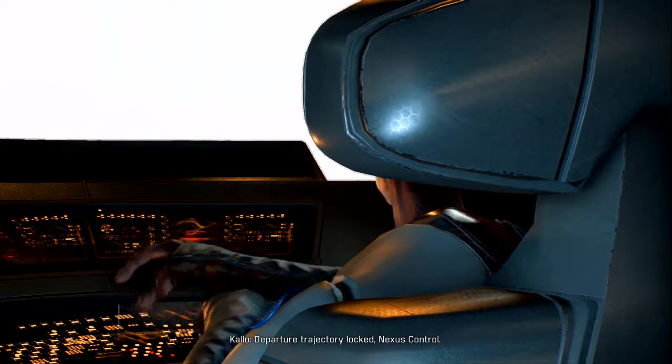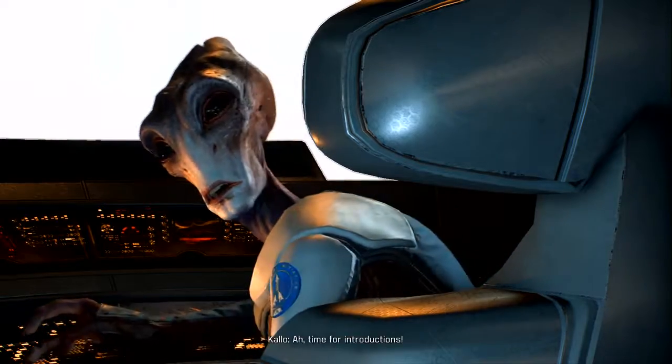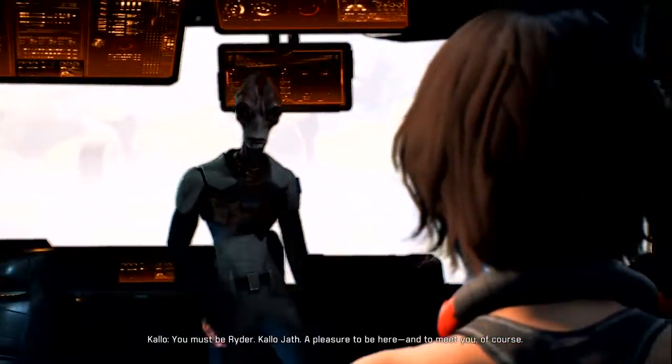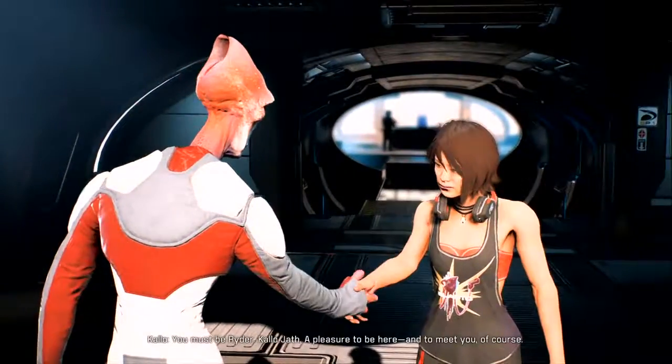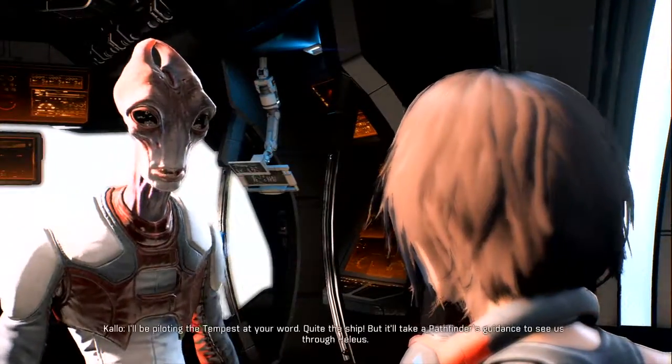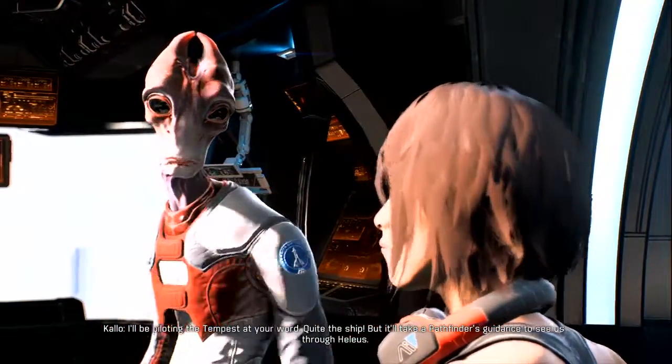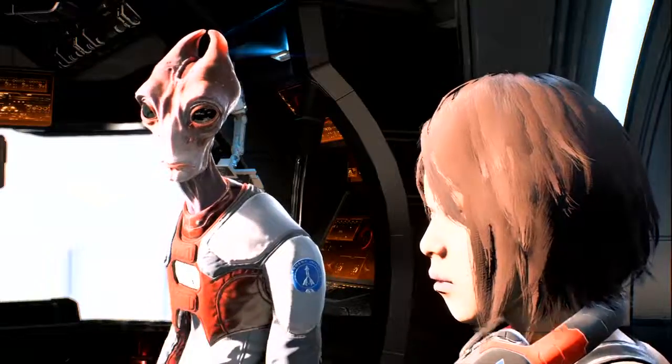Departure trajectory locked, Nexus Control. Time for introductions. You must be Ryder, Gallo Jath. A pleasure to be here, and to meet you, of course. I'll be piloting the Tempest at your word. Quite the ship, but it'll take a Pathfinder's guidance to see us through Helios.